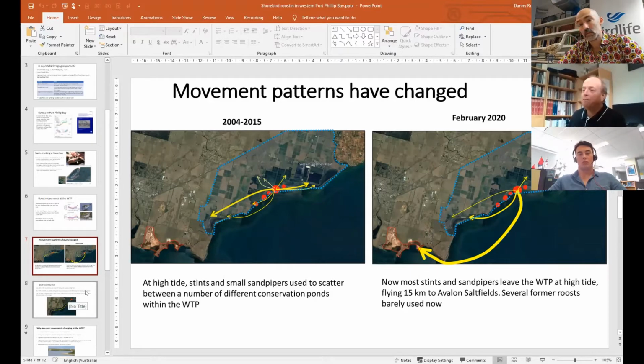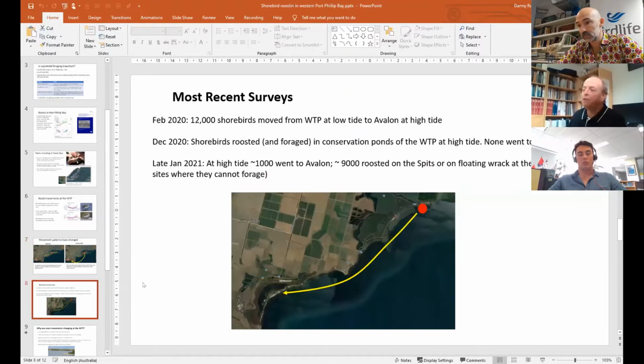This picture is not absolutely the same in every survey. So this was the last one we did in January. We had lots of birds, sort of 10,000 odd birds, feeding on the foreshore between Beach Road and the mouth of Little River, 145 West Outfall. At high tides, about 1,000 went to Avalon, but the great majority went to these barrier islands on North Spit, and a few others were roosting on wrack that happened to be floating opposite the treatment plant at the time.